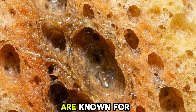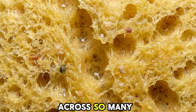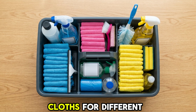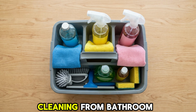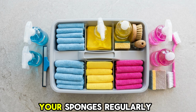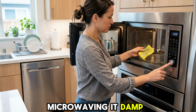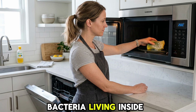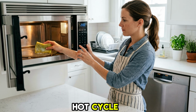Sponges in particular are known for harboring bacteria, since they stay damp and are used across so many different surfaces throughout the day. The fix is to use separate cloths for different areas of your home, particularly separating kitchen cleaning from bathroom cleaning, and to replace or thoroughly sanitize your sponges regularly. You can sanitize a sponge by microwaving it damp for about 1 minute, which kills the vast majority of bacteria living inside it, or by running it through the dishwasher on a hot cycle.